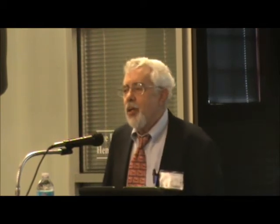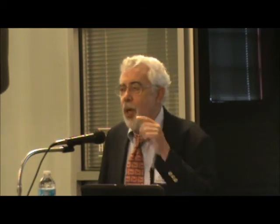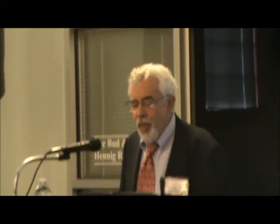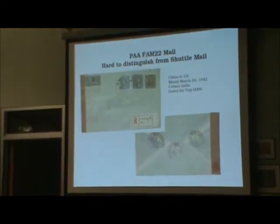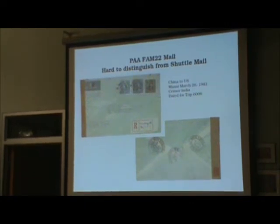Okay, now the problem is, how do you distinguish mail that was carried by the route to Leopoldville versus anything else? I mentioned the shuttle, and I'm going to talk about the shuttle more. But here's a cover that you could say, well, the FAM-22, the Cape Town Clipper, went to Leopoldville about this time, but also there were shuttles going on. How would I know whether the shuttle carried it or the FAM-22 carried it? Well, you don't know. It just happens that this one is perfectly dated to arrive in Miami at exactly the time that the Cape Town Clipper was supposed to have done. Was it really on the Cape Town Clipper? I don't know. And you'll never find out.